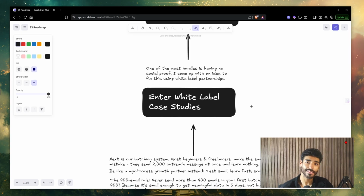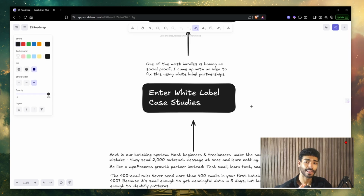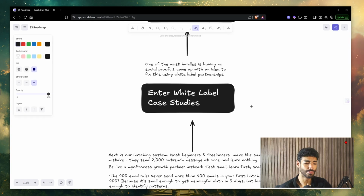So what I've done is I blocked a day off my calendar and I went ahead and contacted 5 of my previous clients that I'm still working with today. And they're some of the best clients that I've had. And I was like, hey, I was wondering if I can get you to be a partner in my case studies. So they were like thumbs up. They didn't really care. And that was the most valuable thing that I came up with.